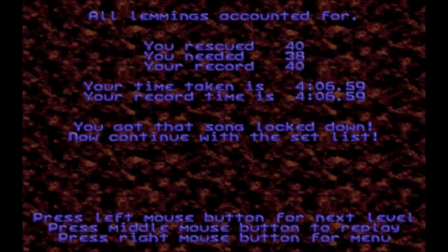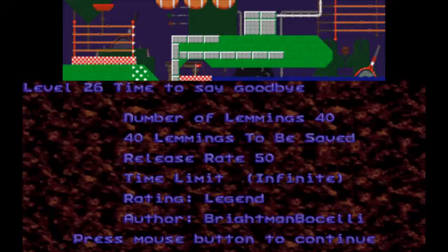Man, some pretty awesome levels today. I loved that one so much. That was fantastic. And we saved two extra lemmings. And we're ripping through a bunch of levels this video. Level 26, Time to Say Goodbye by Brightman Bakeli. I thought that was Brightman Broccoli right there, but I can read.